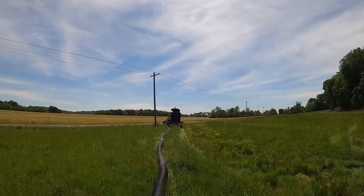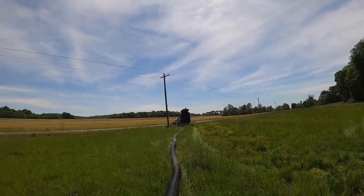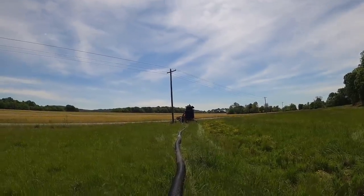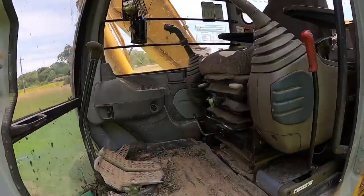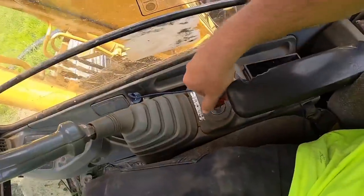Boy, it's gonna be close on pipe. It's gonna be close. Well, Matt's up there getting the towel cart situated. We're gonna go ahead and hop in this old girl and get her fired up. Start digging some trenches.